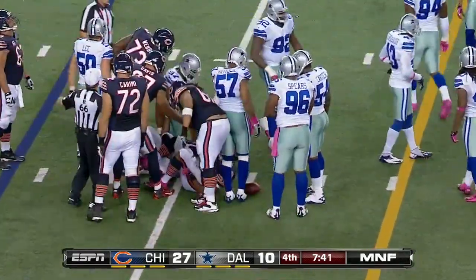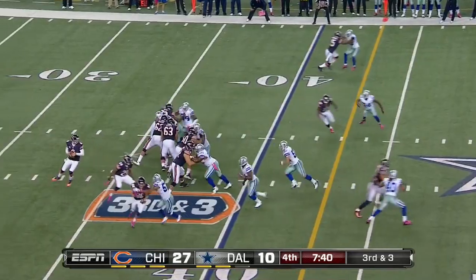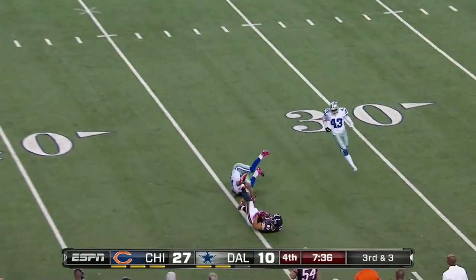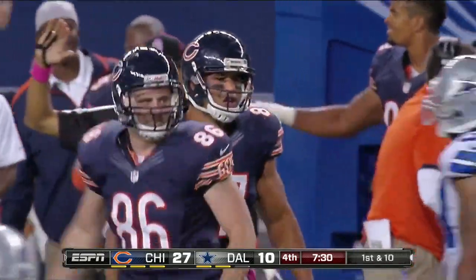We have the clock stopped here. Kind of reverse of the way the division ended last year for the moment. 3rd and 3, and Cutler will throw it for the tight end, and what a catch by Davis! Kellen Davis fought for the ball and made the play at the 35.